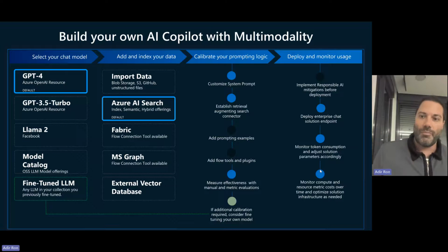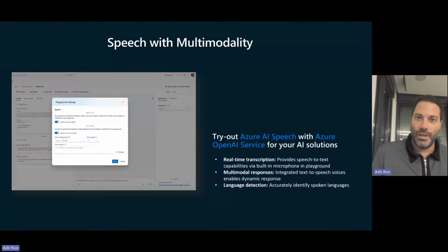So this is a place, and as I mentioned, Azure AI Studio, you've seen it in my previous demo, is very much built across those best practices. So if you go with the flow of how we build this product, then you probably will be building your AI Copilot in a very easy and sensible manner.